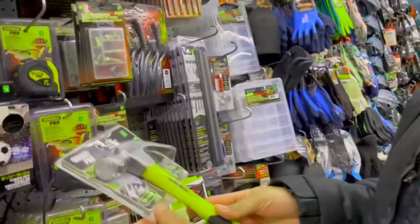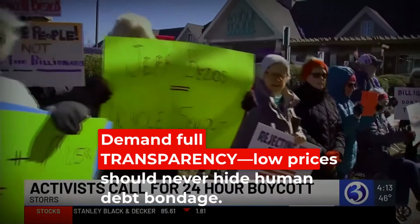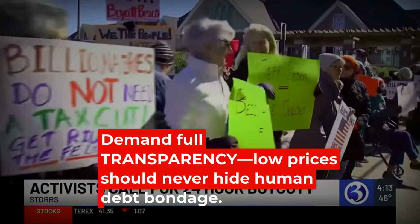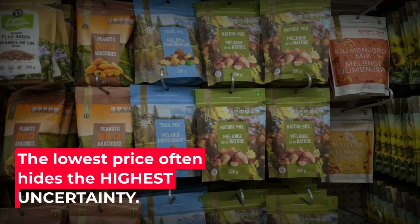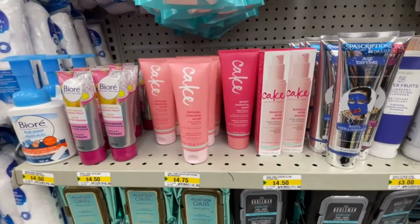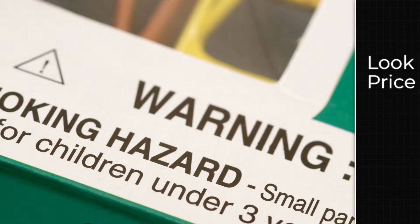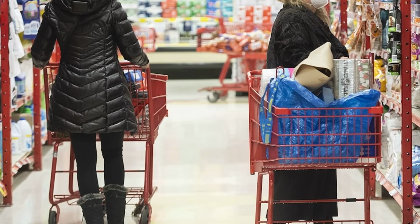Until policies catch up to best practices, the safest move for shoppers is to ask tough questions about where and how goods are made, and to demand real transparency from the brands behind the price tag. Across all 5 risks, one pattern stands out. The lowest price often hides the highest uncertainty. In discount shopping, what's missing from the label matters as much as what's printed. True value isn't just price, it's clarity, safety, and accountability. Cheap should never mean blind trust.